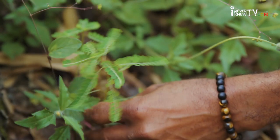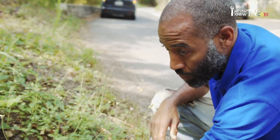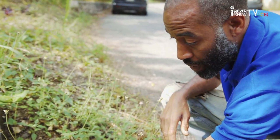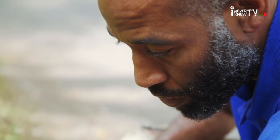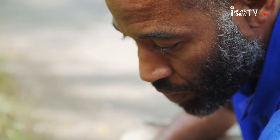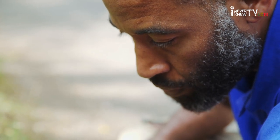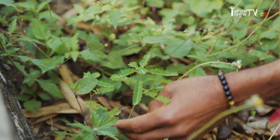It's a very potent herb for any kidney stone, gallstone, stuff like that, and urinary tract issues. It's a diuretic, so it will let you pass urine a lot to prevent fluid buildup in the tissues. So it's a very, very good herb. Also for blood pressure issues.